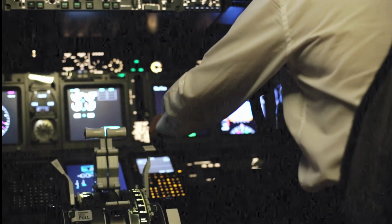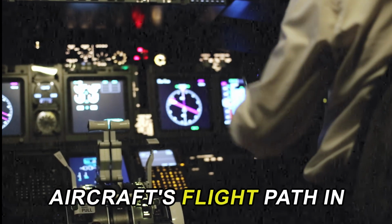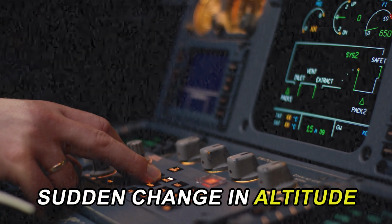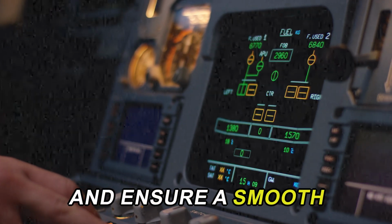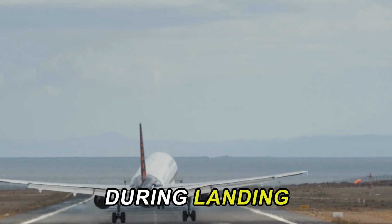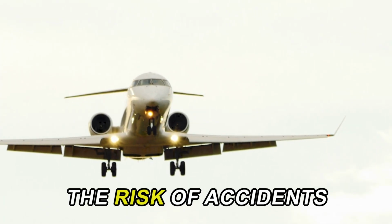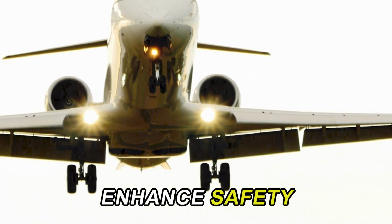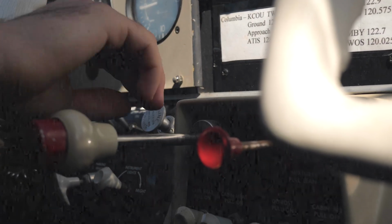Autopilot safety features. Advanced autopilot systems are equipped with safety features that automatically adjust an aircraft's flight path in response to unexpected conditions. If the autopilot detects a sudden change in altitude or airspeed, it can make real-time adjustments to maintain stability and ensure a smooth flight. Some autopilot systems can also engage in automatic go-arounds during landing, if they sense that the aircraft is too high or too low on approach, significantly reducing the risk of accidents during critical phases of flight. These features not only enhance safety, but also reduce pilot workload, allowing them to focus on other important tasks.